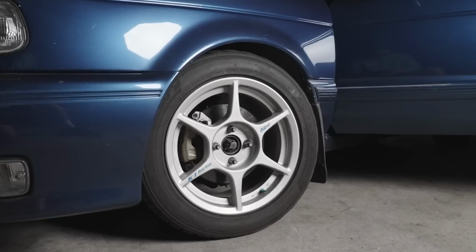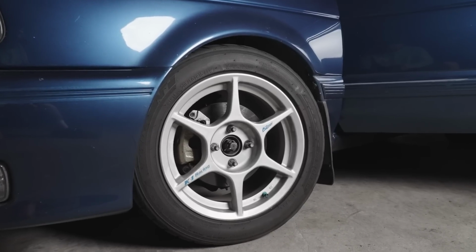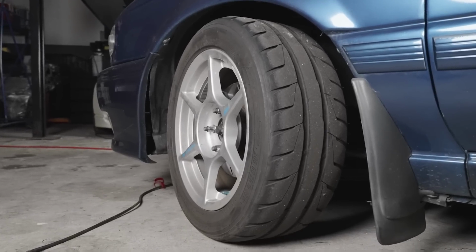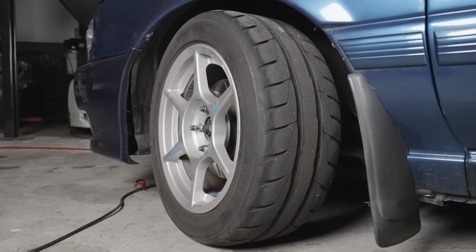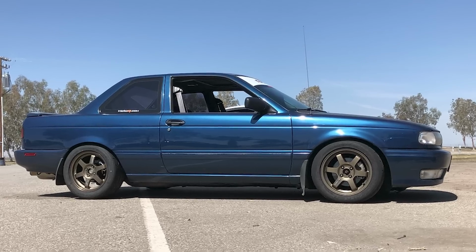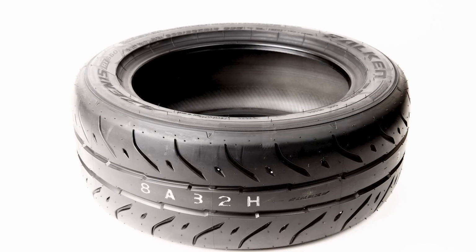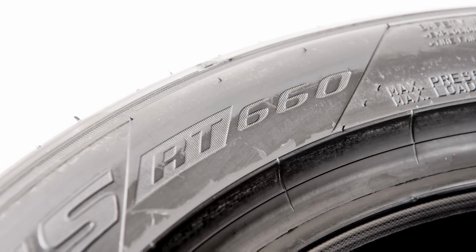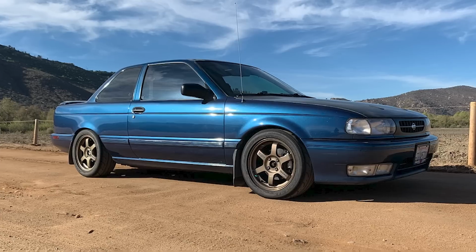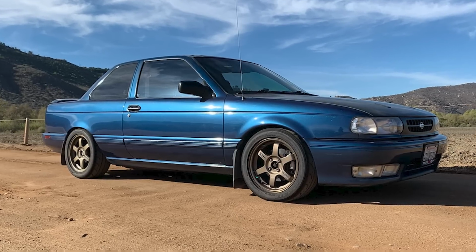Yep. So I guess another thing to talk about, wheel package: Kosei K1s, 15x7s, Rapid 205 5015, Nitto NT555s. And then for our track package, we have a set of T37s with the new Falcon RT660s, which are just amazing. Those paired with the G-Lock race pads that we were running, I mean, couldn't ask for more, man. It's basically a nice Swiss Army knife of vehicles now.